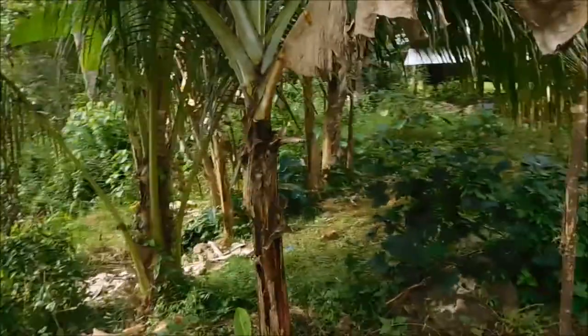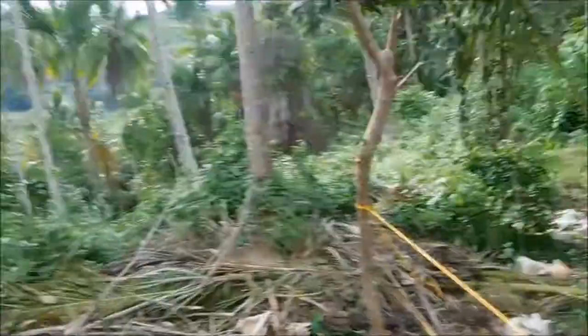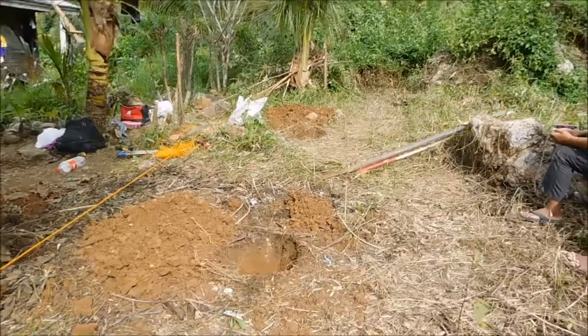Very noisy, is pigs now. Maybe they are getting food. So we have a little progress here.